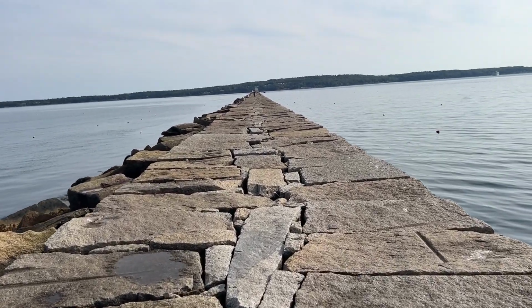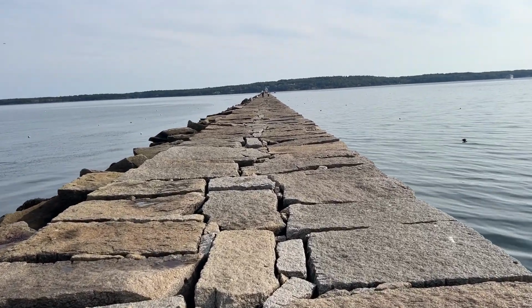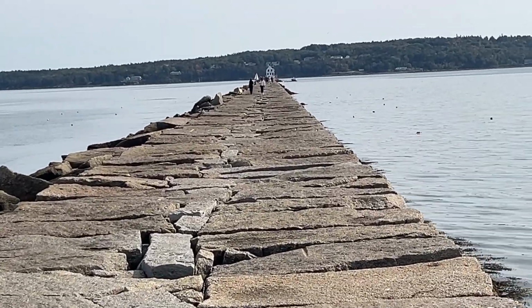This lighthouse was established in 1902, and you have to walk out on these big stone bricks for about a mile to reach the edge of the lighthouse.